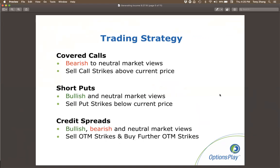Now, I want to talk a little bit about the trading strategy of each one. Again, this is more of an overview. This is not going in depth. If you're looking for that in-depth explanation, I highly recommend you to take a look at some of those previously recorded webinars. So for covered calls, this is really when you have a bearish to neutral market view on the underlying stock that you own, and you want to generate some income because you have a bearish or neutral view on that underlying stock. You can sell call strikes above the current price.